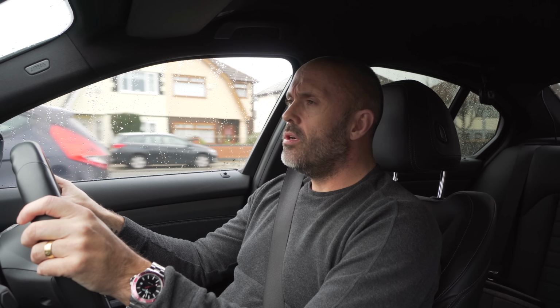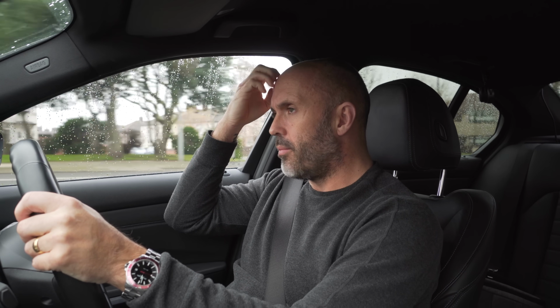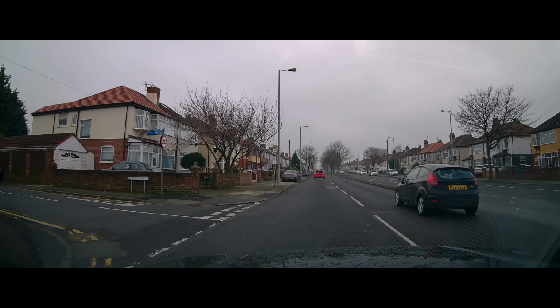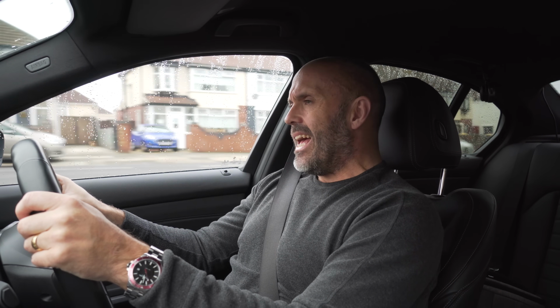So if you do undertake and the police catch you, you can still get prosecuted for careless driving or driving without due care and attention. And that offence, if I remember rightly, is a CD10.